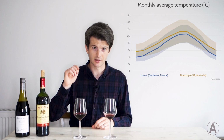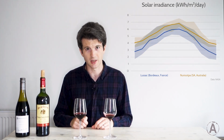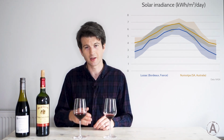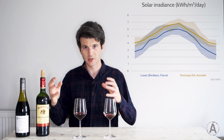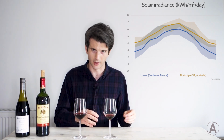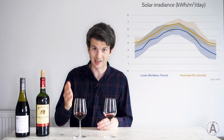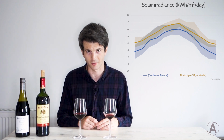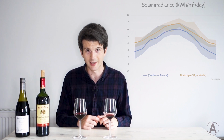Let's have a look again at the sunshine in the two places. So this chart shows the levels of sunshine in the two places. And you can see that, just like with the previous comparison, the Australian one gets more sun than the French one. And that also contributes to the ripening. Specifically, like I said before, the UV light. And of course, Australia is famous for having lots of UV light thanks to the hole in the ozone layer.